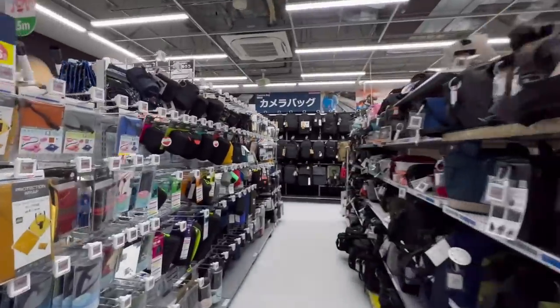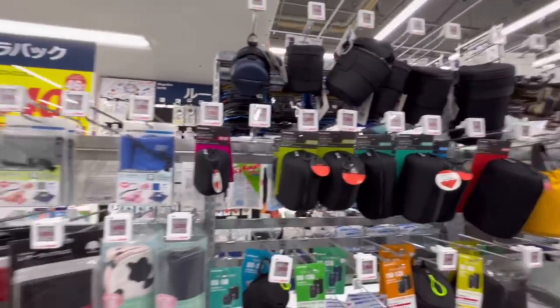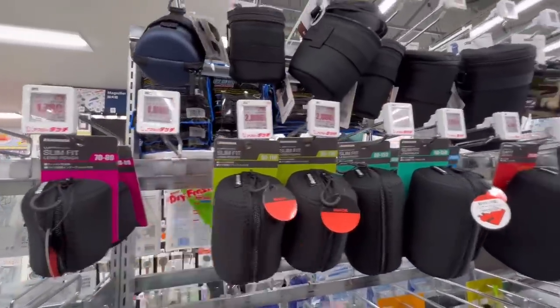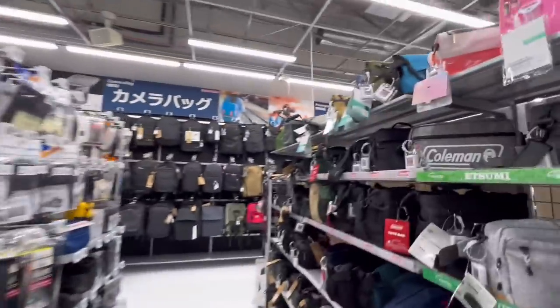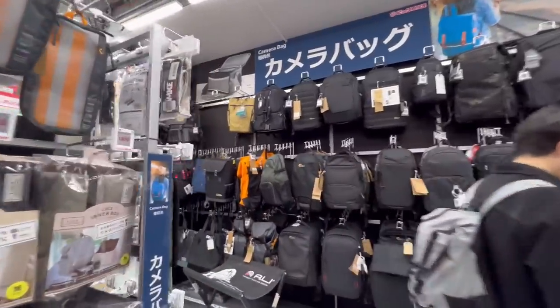Too much. Camera bags, tiny bags. These are lens cases. This looks like a lens case, lens pouch. $20, a little under $20. Camera bags. I don't have to get one, although I'm selling my DSLR. Huh.